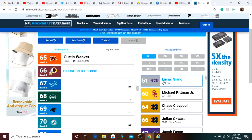So right here, with this 66th pick, like I said, tight end, wide receiver, offensive tackle. And right here, we got Michael Pittman. Some of you guys love him too, same as me. I love Michael Pittman. I think he's one of the best wide receivers in this draft besides the first 3 receivers that are going to be taken. I honestly think he's not going to be here when we draft, but he is so good that it's too good to pass up on.